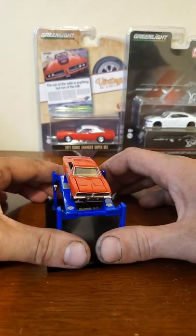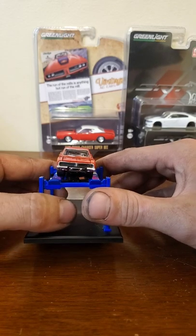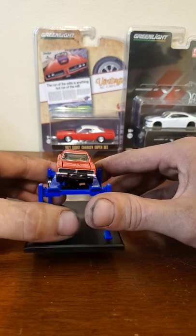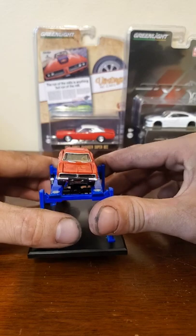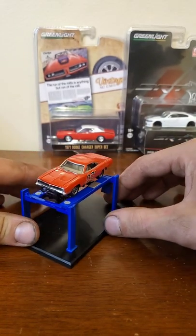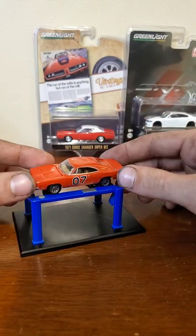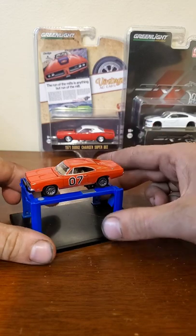As always, you can see it does have the push bar on the front, and there's our split grille, unique to the 69 model year. But if you remember the show, the General Lee did have a little push bar right there, like a police car. Coming around to the side, big ugly gas cap, Charger emblem on the roof where it should be.